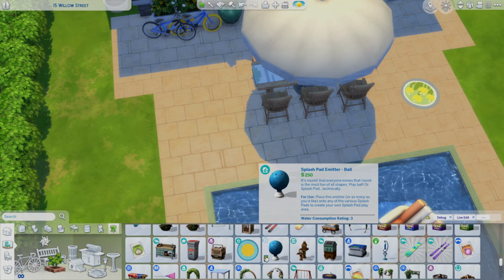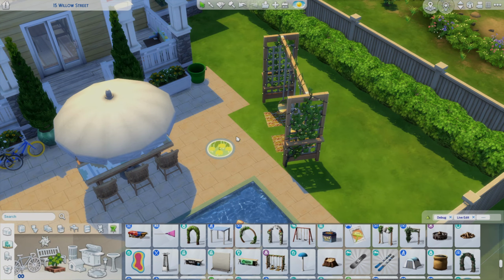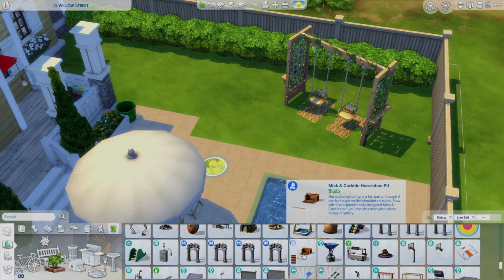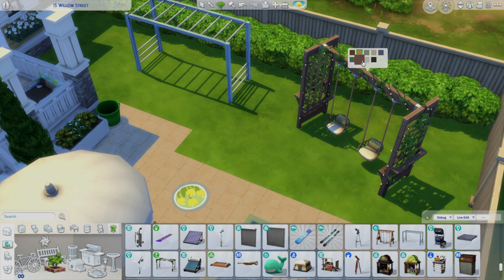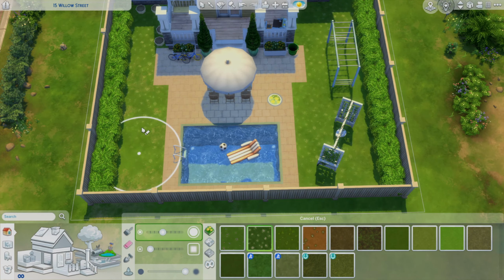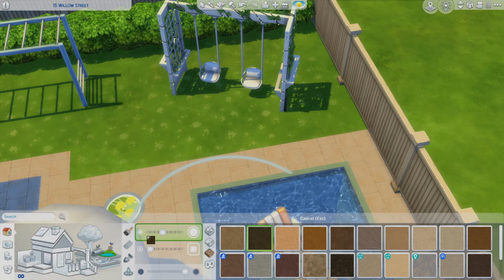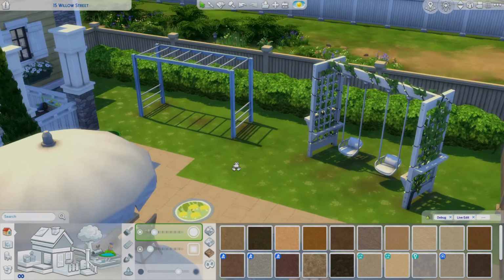And as I say, we've got two little boys in this house, so I feel like running around in the garden, getting wet, getting muddy would be really cool in here. And then a few little accessories and toys, a swing set and the little monkey bars in there, and then a little bit of soil and stuff like that.